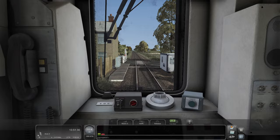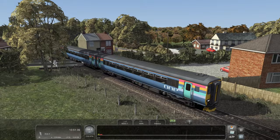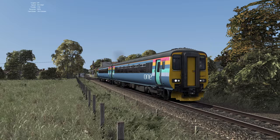Heck! Oh my lord! He jumped the barriers! Somebody get that man's number. Reg plate, that's the one, not number. Let's have another little shot. You know I love a good screenshot.